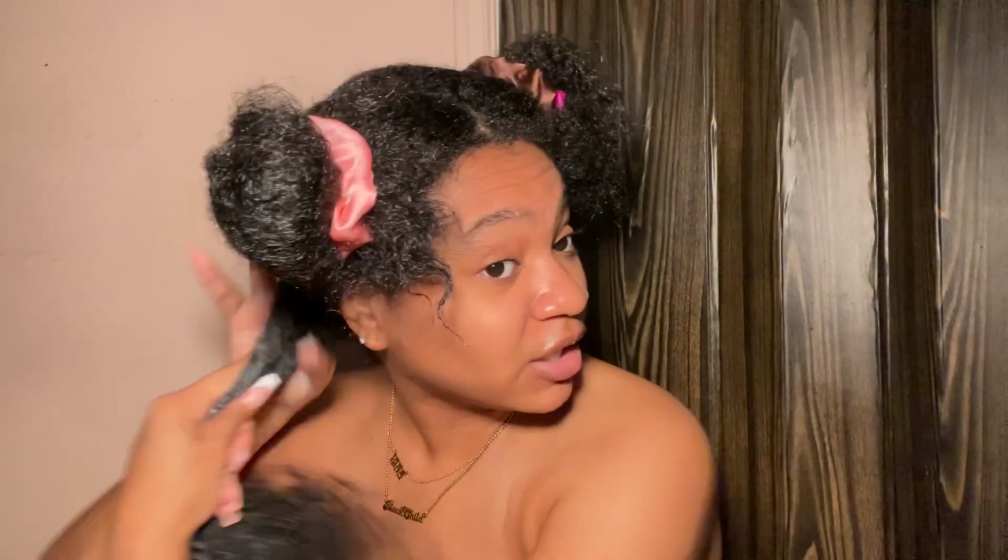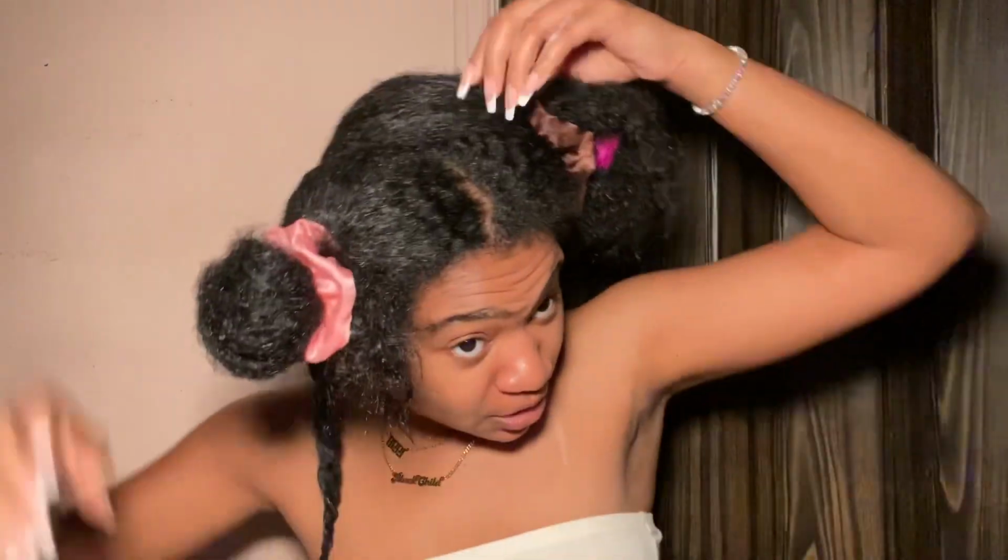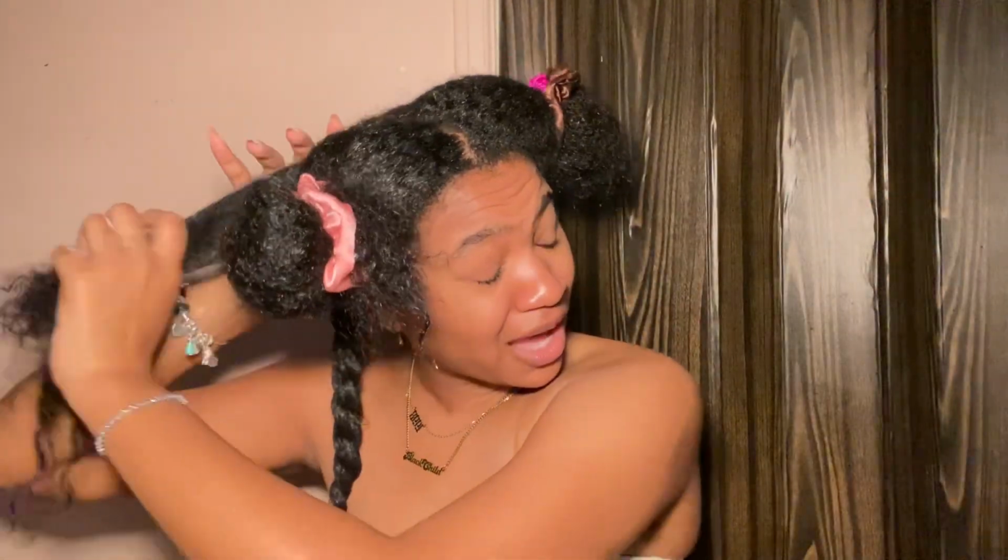Immediately, I approve. And I didn't even use that much. Y'all, why am I calling it a shampoo? This conditioner by Suave feels so heavenly. Oh, yes. Absolutely. Oh my goodness, and it smells so good, y'all. It smells absolutely divine. It smells really, really good, and I really, really like that. Ow, I got water in my eye.